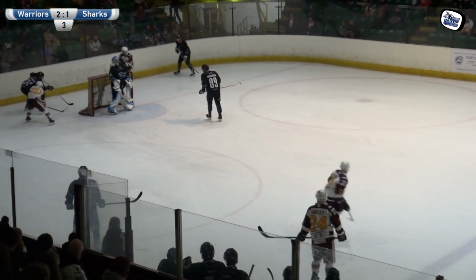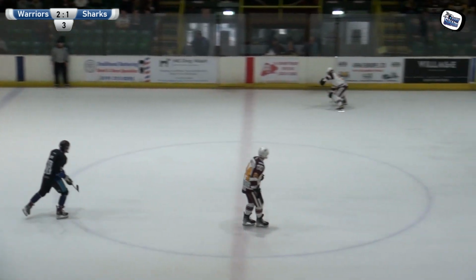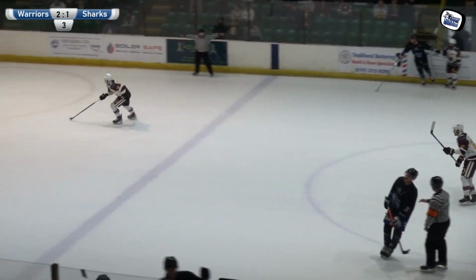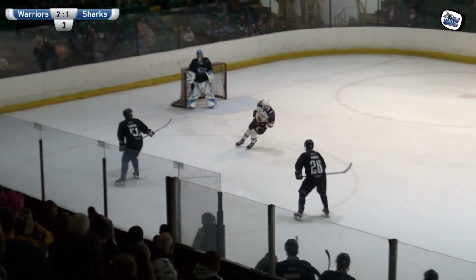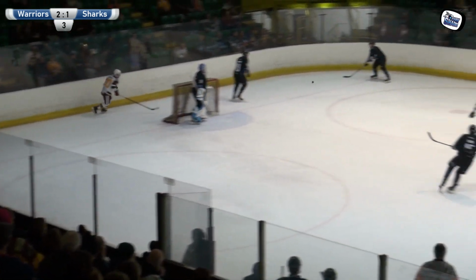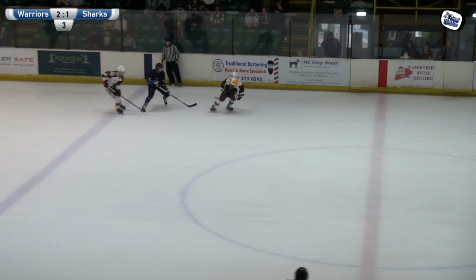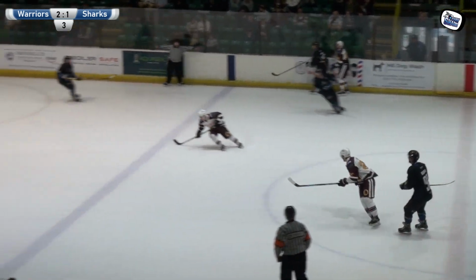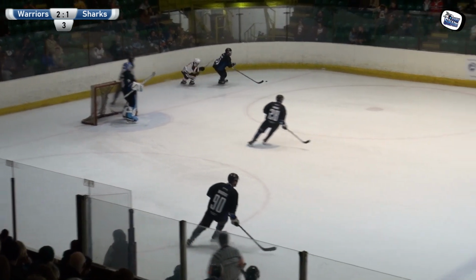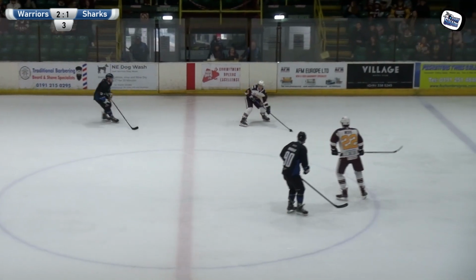The Sharks have possession, a bit of scrappy possession just now. The long pass through the middle is intercepted by the Warriors, and the Warriors will dump that in again. Bit of a delayed offside there, so I don't think it was. I think it was just a line change. Well, he had every chance to go for that puck, and there was nobody near him. I think he'd have got there as well. For sure. Warriors dump it in again, and the Warriors are putting the Sharks under intense pressure just now, and the Sharks just dump that out anywhere.